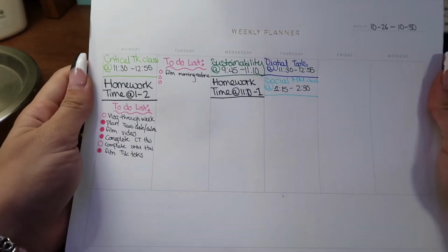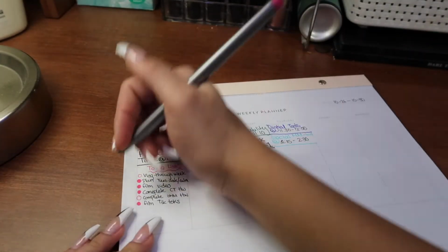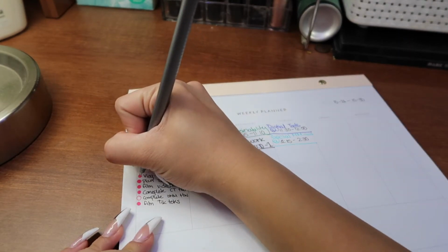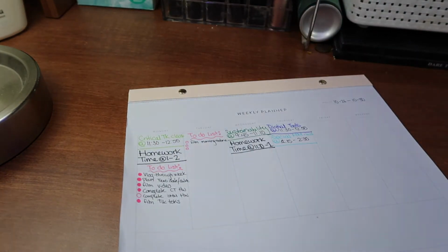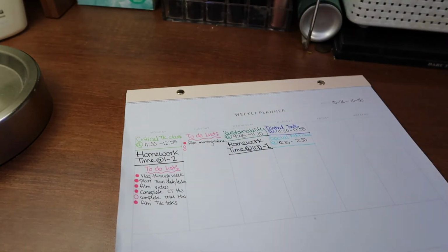I probably spelled things wrong, so don't judge me for that, but this is just a small overview of what I have to get done, and I haven't even filled it out for the whole week yet. I just started the week, so I've just slowly been writing things in, since I'm gonna be doing a little bit more different things this week compared to just homework.